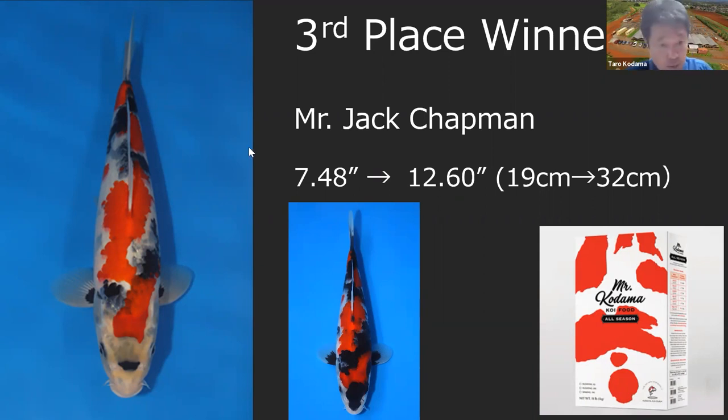So this koi is going to be a very nice one. This koi has a really good, what do you call it? Atmosphere.